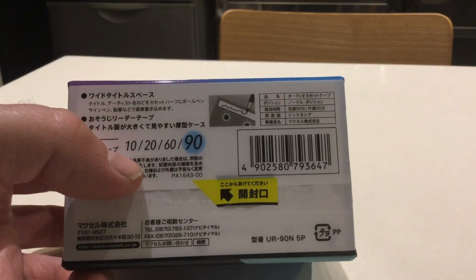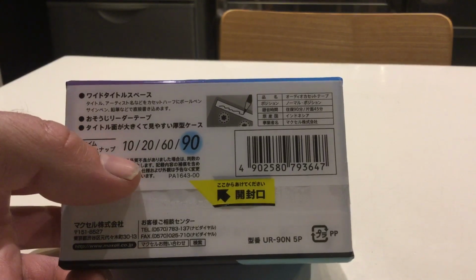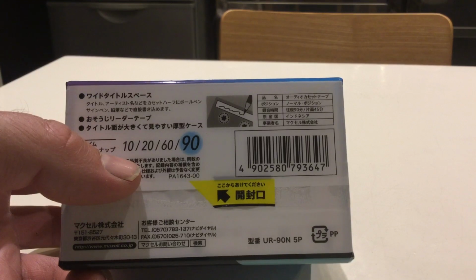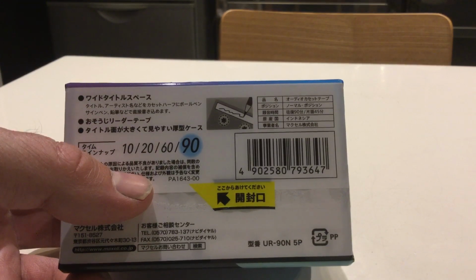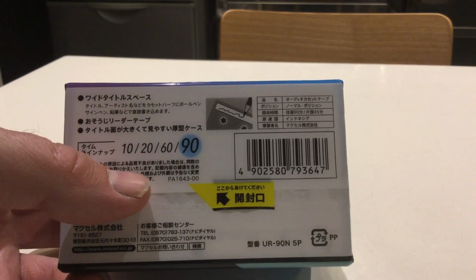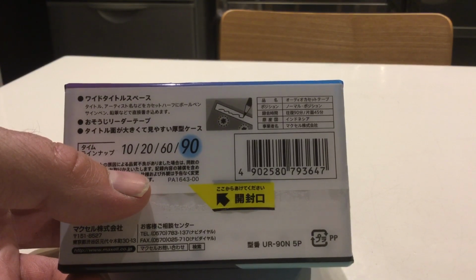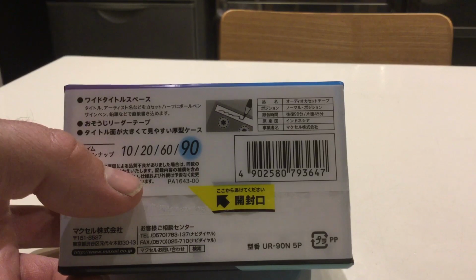The 10 minutes, I think I may have mentioned to you before, it's an odd time length to have. It's an odd duration for a cassette tape. Now, it's worth remembering that in Japan, karaoke is really, really popular, and a lot of small bars and pubs still use good old-fashioned cassette tape for their karaoke machines, and that's one reason why they still produce them.